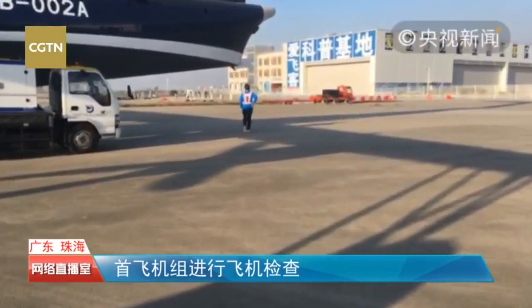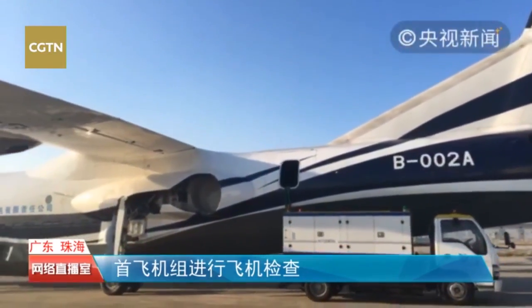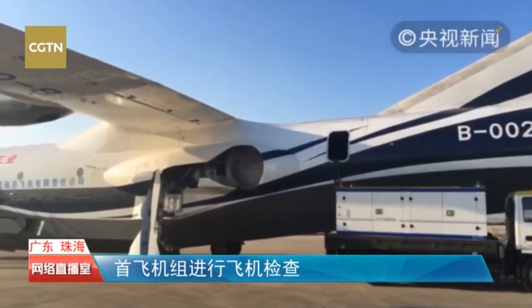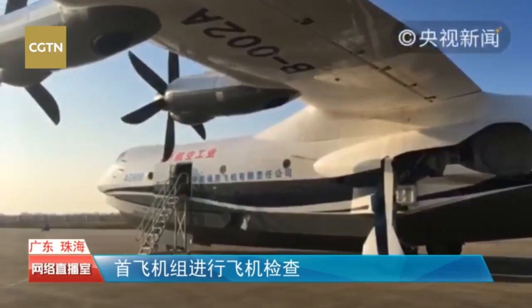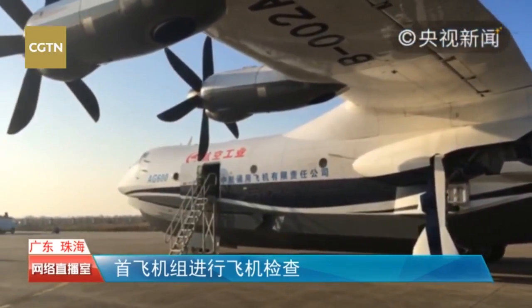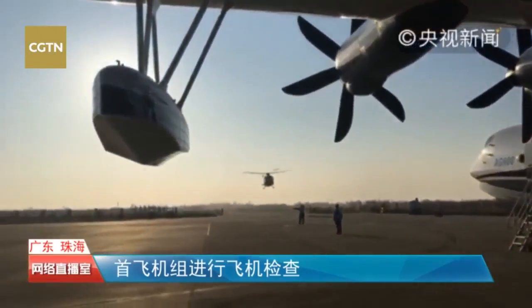So right now what you are seeing is the maintenance team. The flying crew has not arrived yet. When the flying crew arrives, they will also make another round of checking. And then we will have our first flight of the AG600.